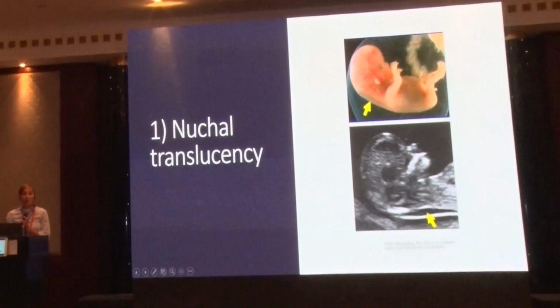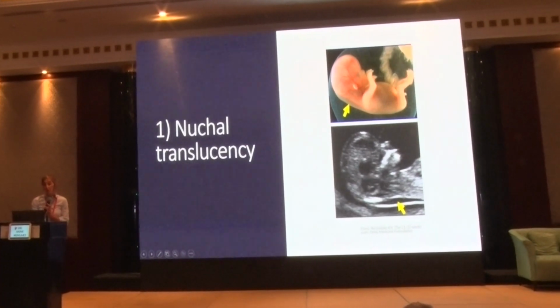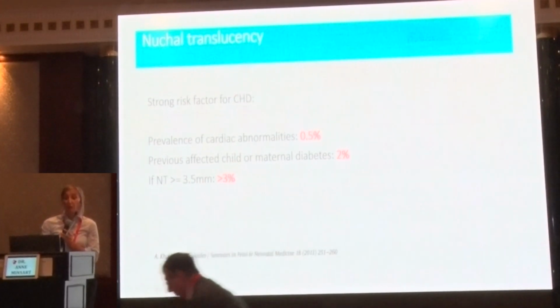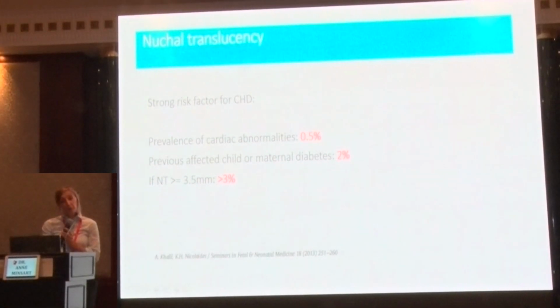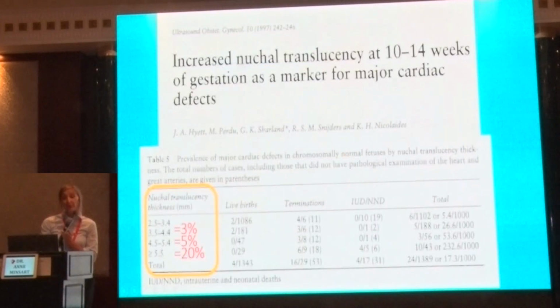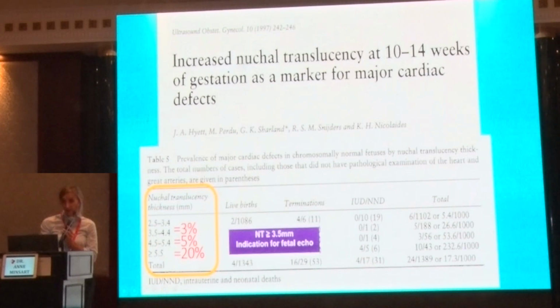I'm not going to dwell too much on this, but nuchal translucency is a very strong risk factor for cardiac defect, even stronger than the fact of having a previous baby affected by a cardiac anomaly or pre-existing maternal diabetes. And the risk would increase with the thickness of the nuchal translucency, reaching up to 20% when it's more than 5 millimeters. So generally, when the nuchal reaches 3.5, we offer a fetal echo for this pregnancy.